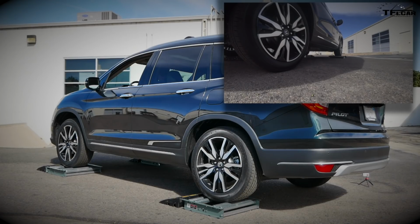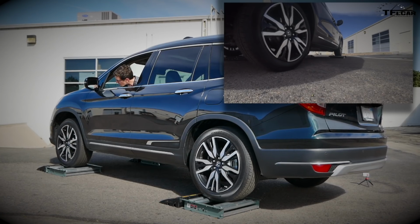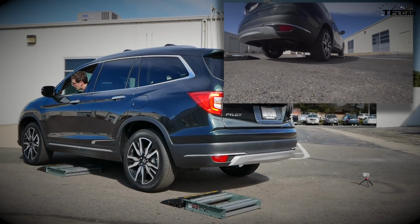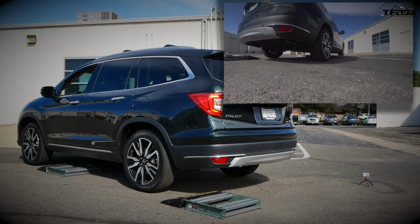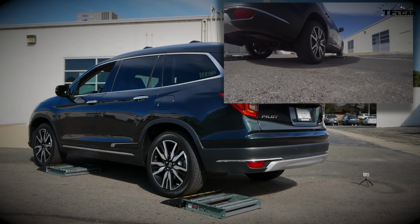Okay, first test is in normal mode. Into drive, foot off the brake, gently apply some throttle. And we made it down very easily indeed. So the front wheels spun, and it took a second before the rear wheels kicked in, but when they kicked in, it got us down nice and easily. Good result in normal mode.